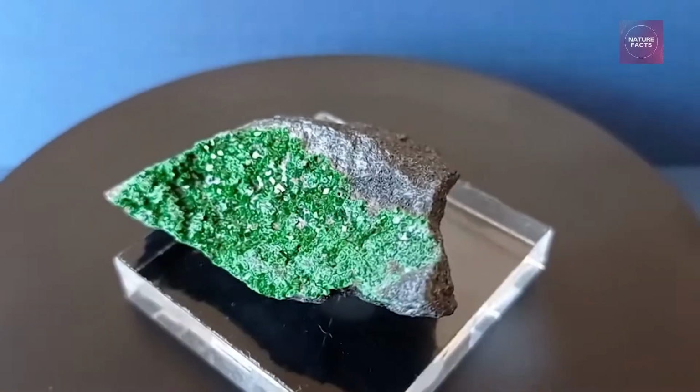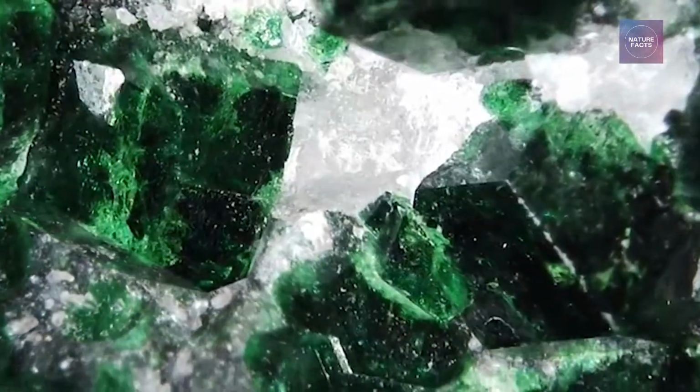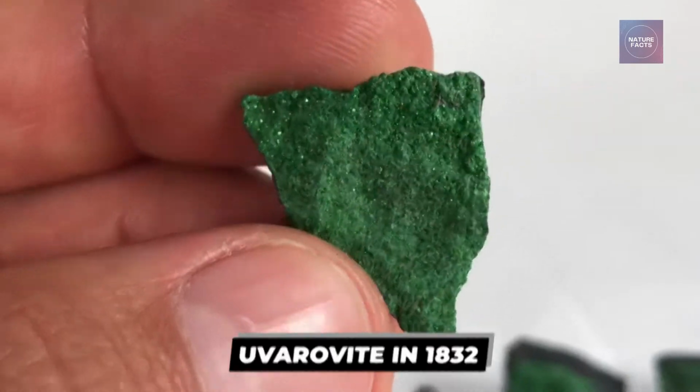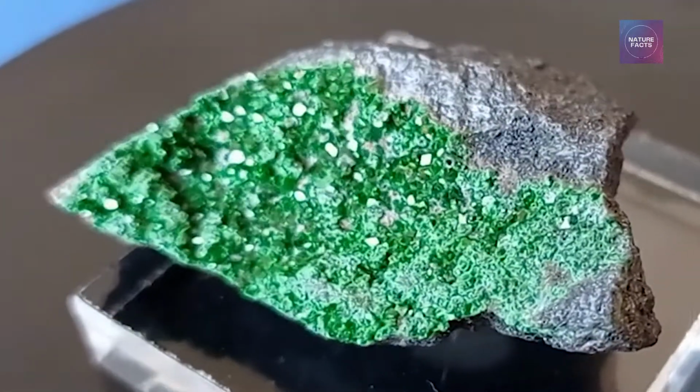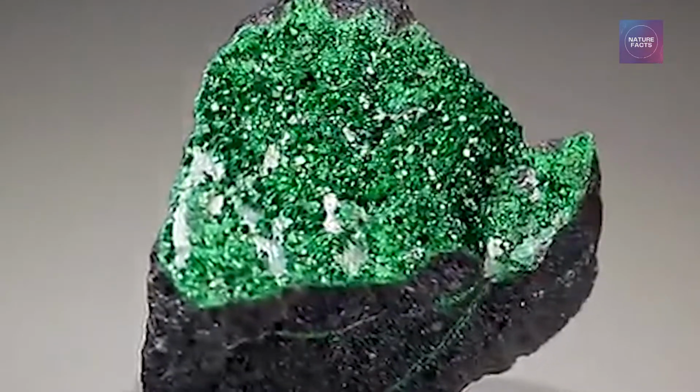Number 5. Uvarovite. Uvarovite is an uncommon green garnet species named after Count Sergei Semenovich, who was a Russian politician and amateur mineral collector and found uvarovite in 1832. It is located in the form of well-formed fine-sized crystals, primarily in Finland and the eastern United States.